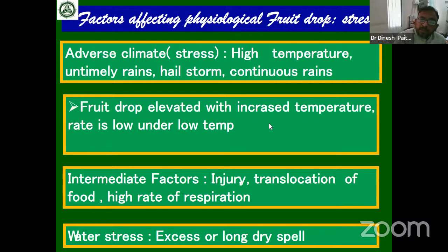With increased temperature, it is reported that the rate of drop is more. When the fruitlets are around pea size, if the temperature goes beyond 40 degrees centigrade, generally fruit drop occurs. Then the intermediate factors may be injury, translocation of food, or a high rate of respiration. These are all conditions created due to stress. And again, we have water stress. If there is water stress, or particularly if excess water is given after a long dry spell, that also elevates the fruit drop.